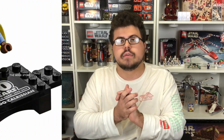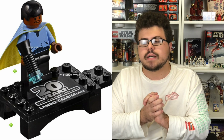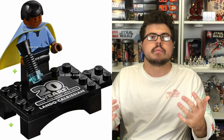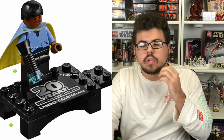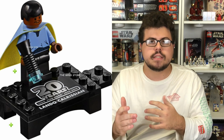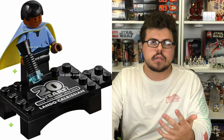But that is definitely the sleeper of the sets right now, because a sealed copy of that is going for $110 itself. And in turn, guys, the 20th anniversary Lando is going for roughly about $40 used right now and about $60 new. So that makes him the most expensive 20th anniversary LEGO Star Wars minifigure, and in good sense. Again, it was kind of a slept-on set. Not too many people got the set back in the day, and now all the people that want to complete their collection of a 20th anniversary set, let alone minifigures, will have to kind of pay the price now.